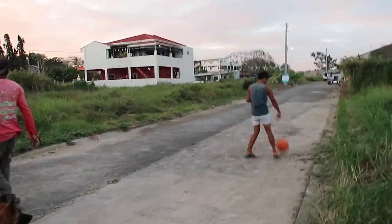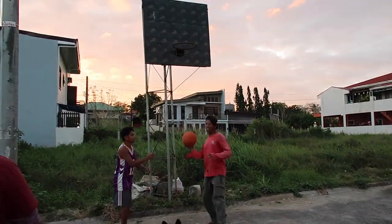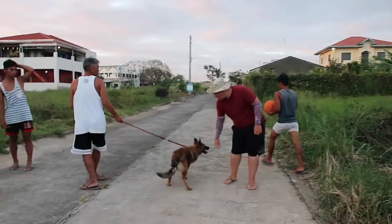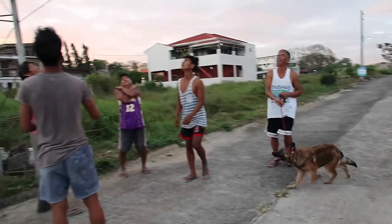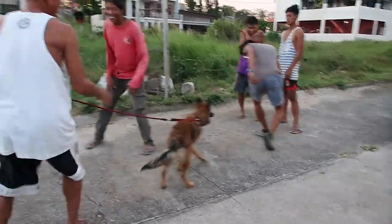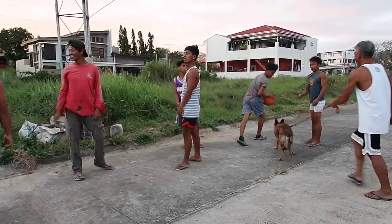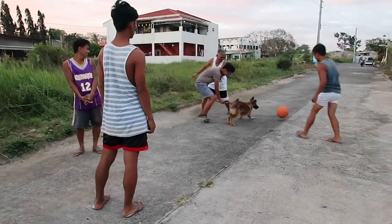Well, they got a ball from somewhere. They're testing out their ring. It's interesting how our dog likes to play basketball. Look, our dog, he's been chasing the ball. It's like right there. He likes to play. That dog is funny. Yeah.